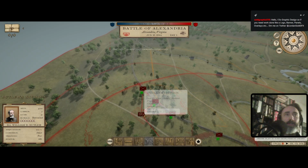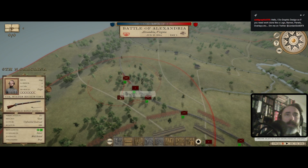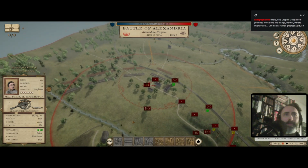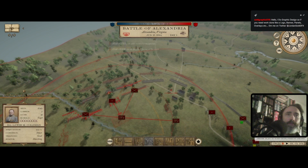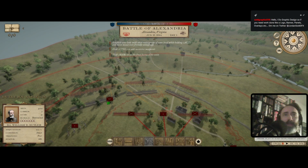Not to talk about Butler's division here. It's super inexperienced. Is it their first battles? It's not, but they don't even have stars. So that's an excellent opportunity for them to show their mettle, show their fighting ability in this battle. They will take the brunt of the assault.